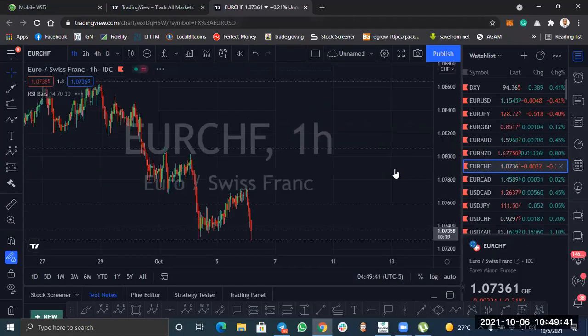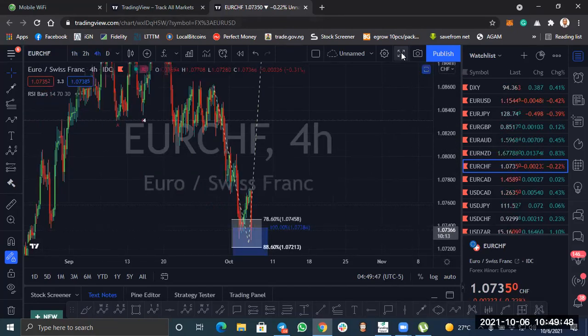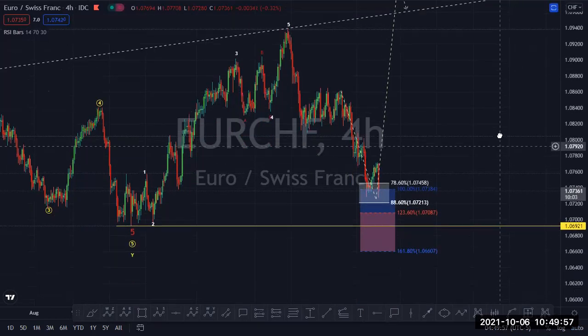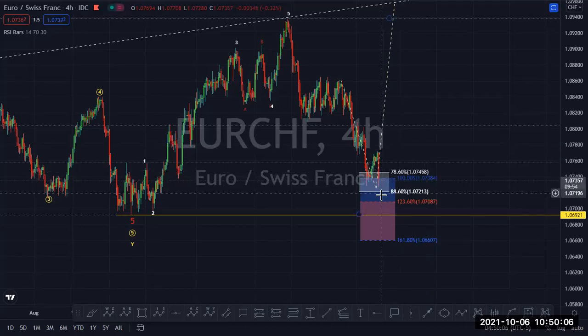Euro CHF. Right now, it is in our reversal zone. It tested the reversal zone, but not deep in it. Remember, all this area is a reversal zone. But in confluence, we have this and this. This is a reversal zone for an Elliott Wave pattern, this blue and the red diagram. Then this is a reversal zone for another pattern. So you can see the two coincided. We have a confluence.